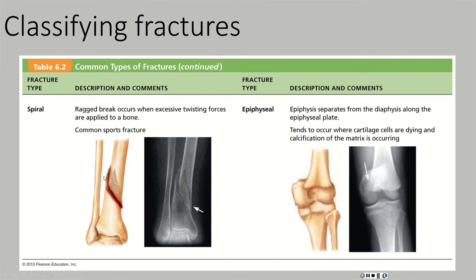Next is a spiral fracture. This is really common in sports. For example, if you jump to catch a ball and as you land, you're pivoting. When your leg hits, that torque, that twisting motion, results in a spiral fracture.